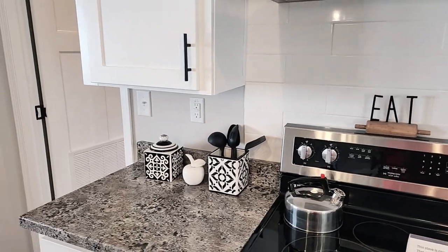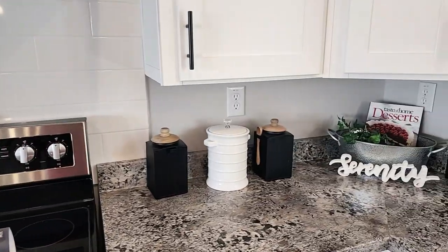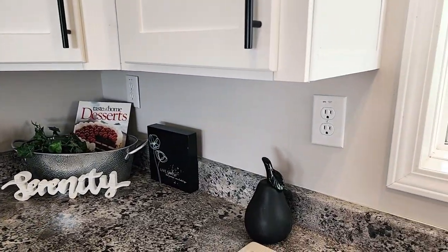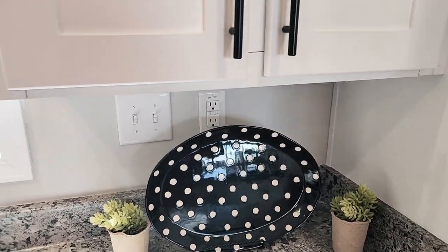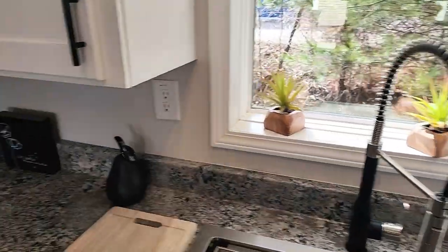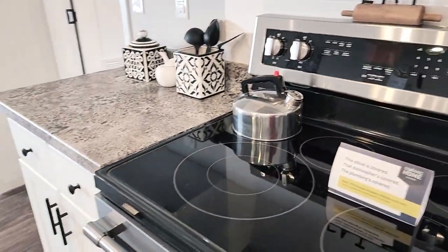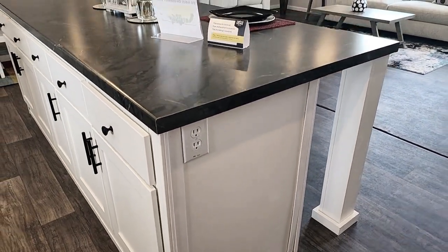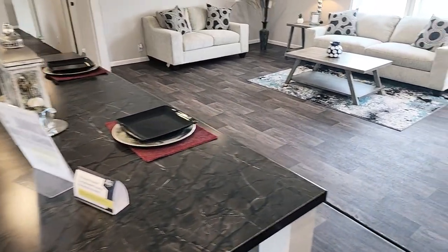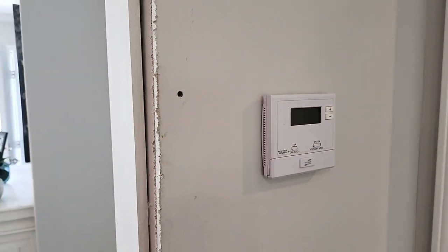Oh, another thing I want to show you, receptacles, those GFI receptacles. Come around here, receptacle, receptacle, receptacle, receptacle. So you shouldn't have any problems plugging in your stuff and having enough room for all your gadgets. And even over here on this island, right here, receptacle. So usable space, you can sit there and do homework, work on your computer. You can plug in your crock pots, cookers, digital thermostat right there.